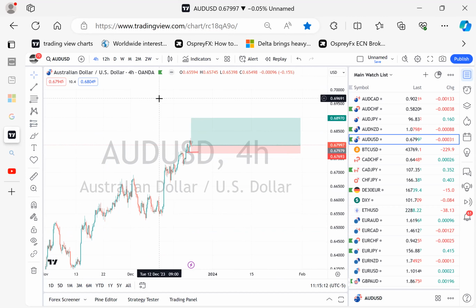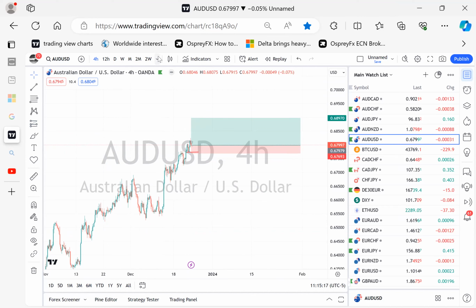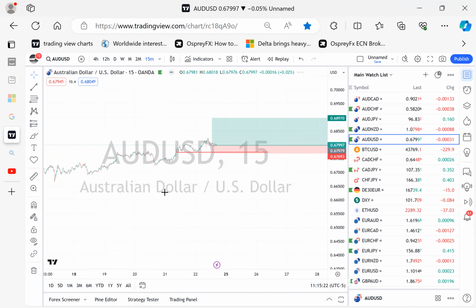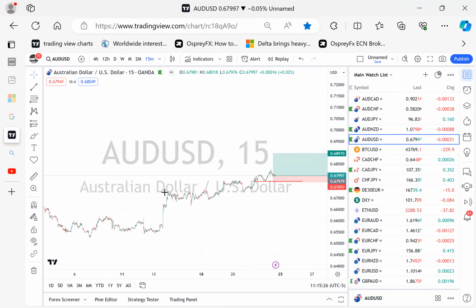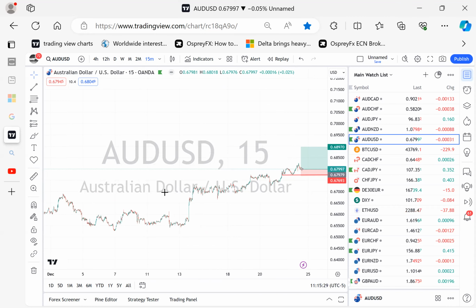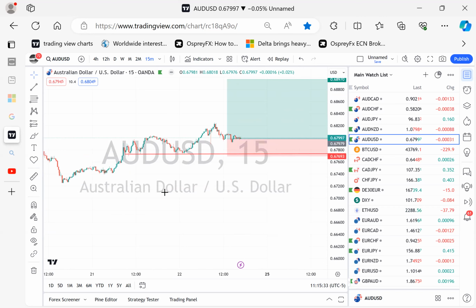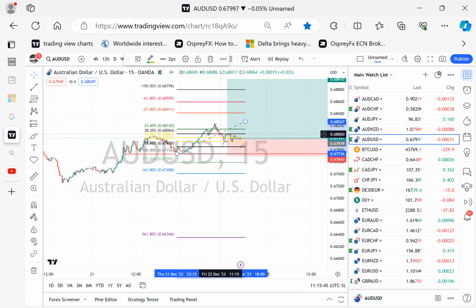Does that make sense? Yeah. So if I have this particular setup, I would want to drop down to the 15-minute chart to actually find an entry based on that 4-hour structure. So maybe I'm fibbing this break. Now I'm waiting for the pullback.